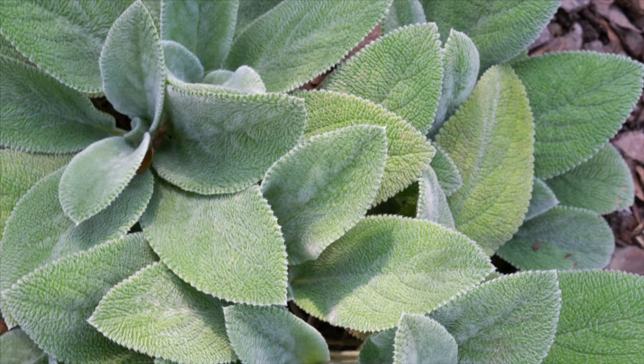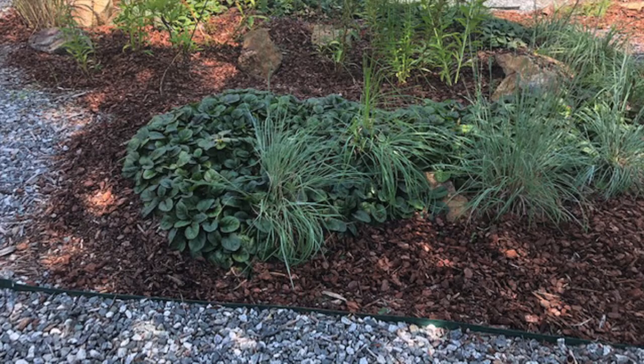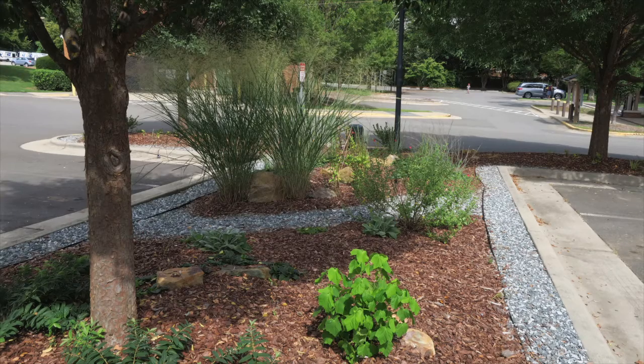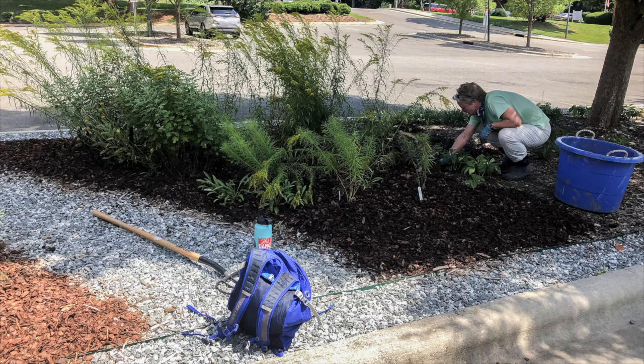Students donated plants from their own gardens and solicited plant and decorative stone donations from the North Carolina Botanical Garden and local businesses. Stormwater control features included a swale, native grasses, ground covers, and primarily native perennials that thrive in moist conditions. Despite being planted in July, the plants thrived because students watered the garden weekly during the first growing season. Volunteers continued to maintain the garden by weeding and mulching on monthly work days.